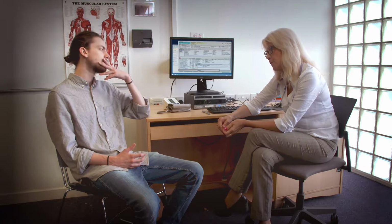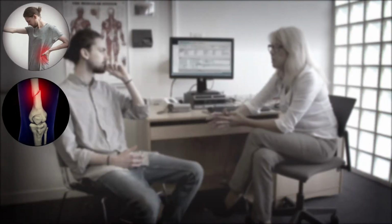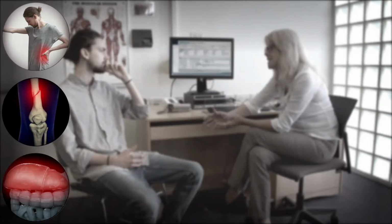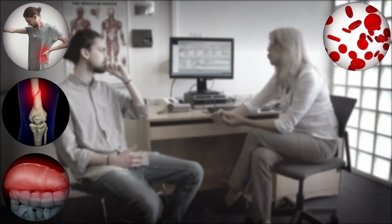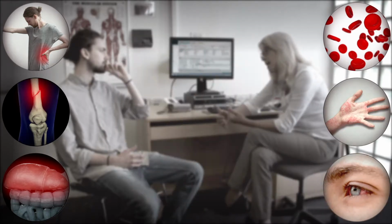Your doctor will perform tests to confirm a diagnosis of Crohn's. Patients may also experience further symptoms affecting other parts of the body. These include joint pain, osteoporosis, liver inflammation, anemia, skin conditions, and eye problems.